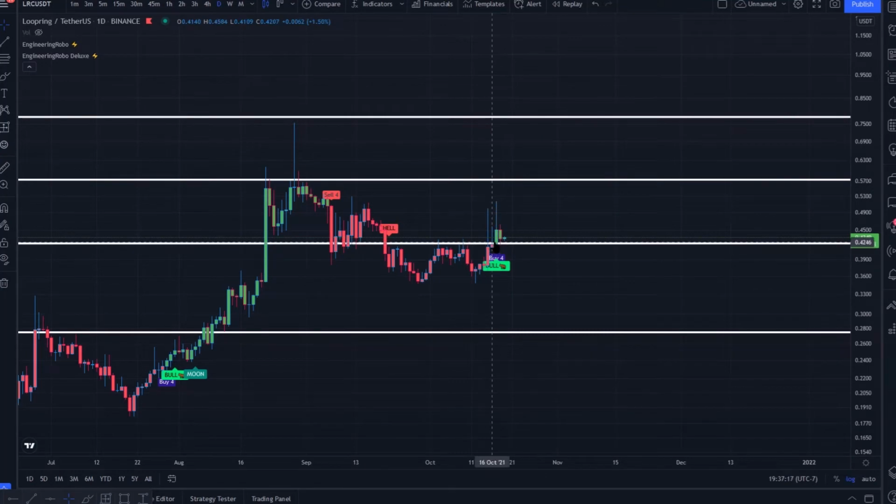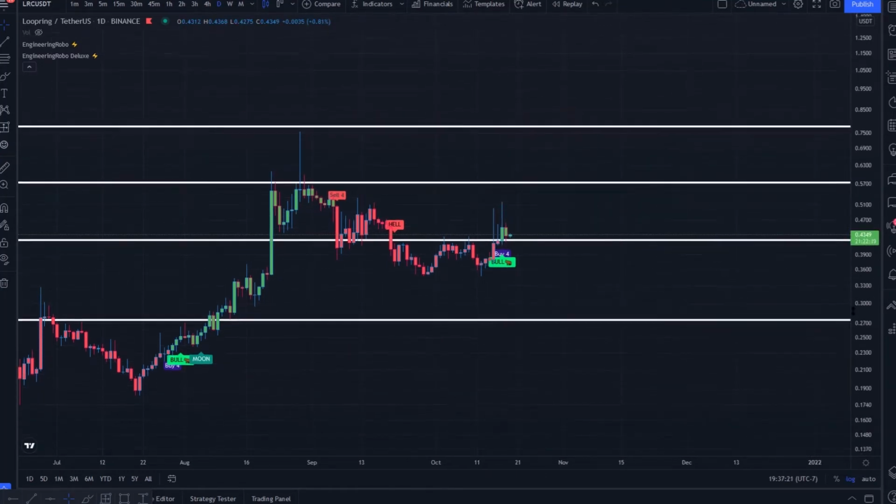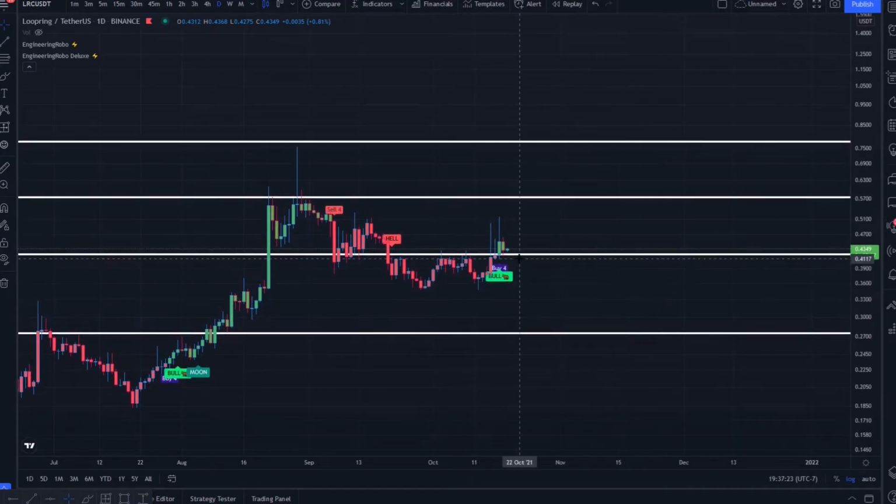The buy 4 and bull signal coming in on the October 17th daily candle. I do believe we can be very bullish on this continued upside moving forward, especially with price action above a key area of support. Once the support has been established, I do believe we are making our way up to my immediate short-term target of 57 cents.